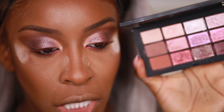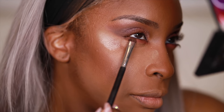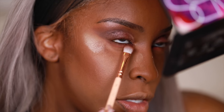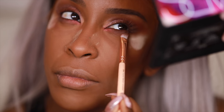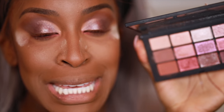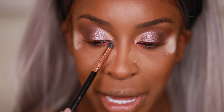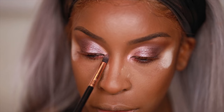Sophia, back to my favorite color. We're going to also blend on the outer bottom lash line, and then we shall smudge her out. We're gonna go back to Saint Paul de Venise. He's really making a lot of cameos in this video. So I'm gonna add a bit more to the innermost tear duct of my eye to really get it to pop.